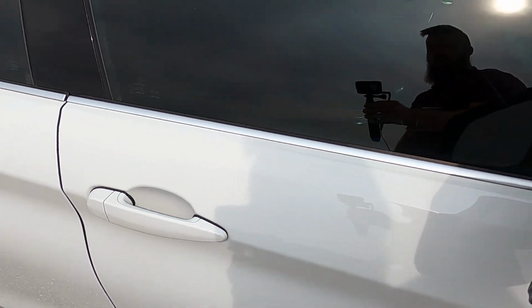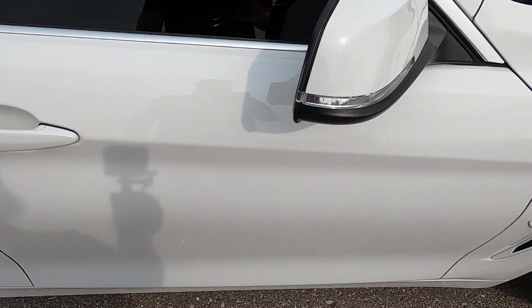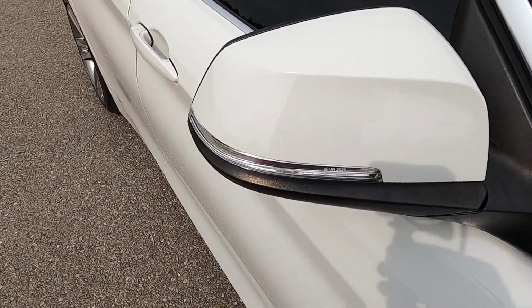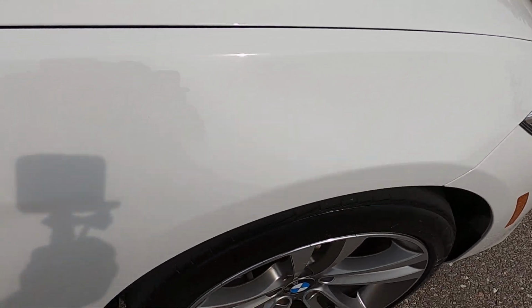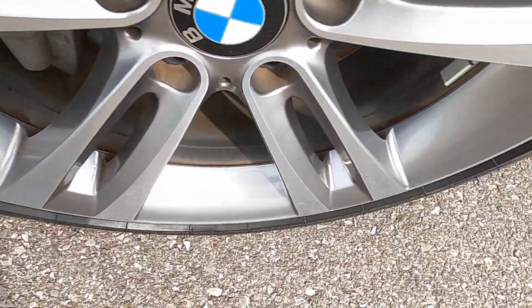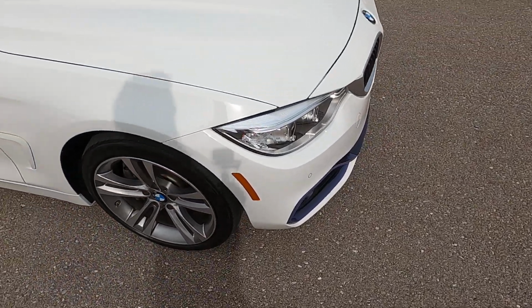Front passenger door, no issues there either. Front passenger door looks great. Passenger mirror, phenomenal, no issues. Front passenger fender also looks fantastic. Front passenger wheel, no flaws whatsoever. This is a beautiful BMW.